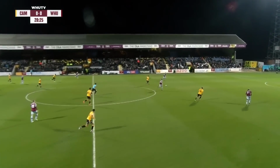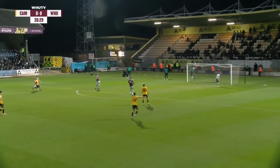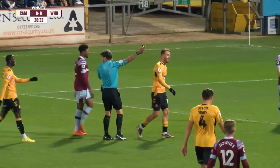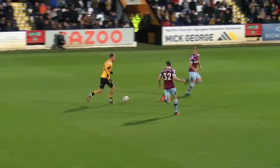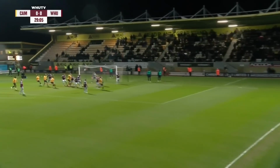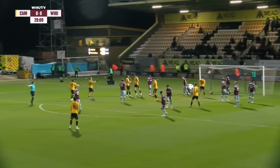Oh, and it was a dangerous pass, and Sam Smith is onto it here. He's going to go for it from a long way out. Perhaps in the end wasn't the best option, although the referee has spotted a deflection. It does go behind for a corner to Cambridge United. But this could be a good chance for the hosts. So it goes towards the centre of the penalty area, and there's a shooting opportunity and an opening goal.